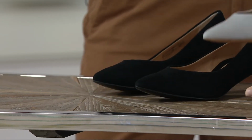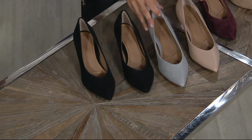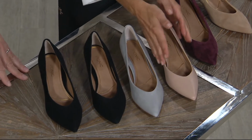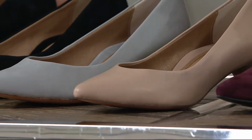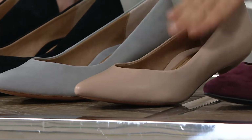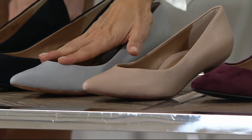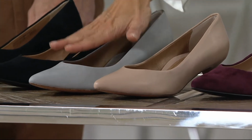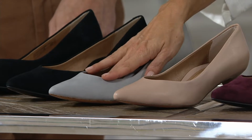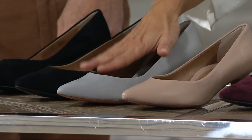Then these are the 2 new colors. I kind of want to do them at the same time because I love them both very much. I went with sand today simply because it matches my outfit, and I'm just a lover of a nude shoe. It works 95% of the time. But then there's this light gray, and I know when fall and winter get here, that too works like 99% of the time. The only time it doesn't work is when you want your slipper instead of your heel.